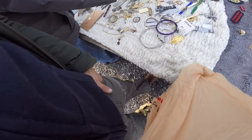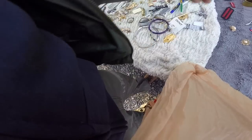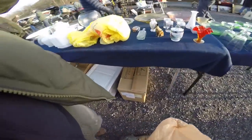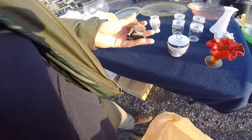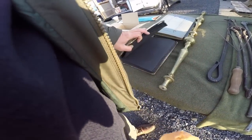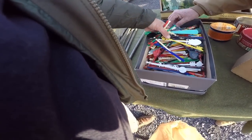I'm not seeing too much there. Some coins in here too. Canada. Thank you. Little rabbit. Who you want a drink? Some nice swizzle sticks.